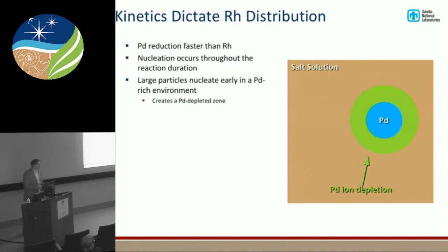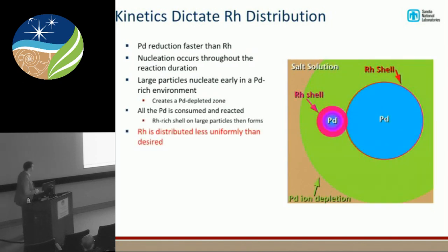And so you end up creating this rhodium-enriched environment near where the particle has nucleated. Which means that for these larger particles, once they get to the end of their growth, they're basically growing material that's now pure rhodium because all the palladium has been sucked up. Now any smaller particles that nucleate later in the process are nucleating in an environment that's enriched in rhodium relative to the nominal concentration.